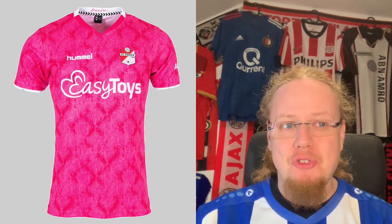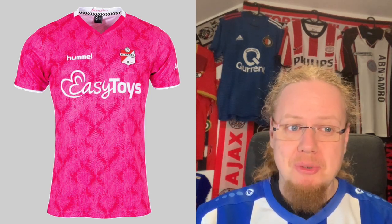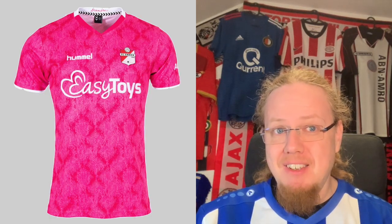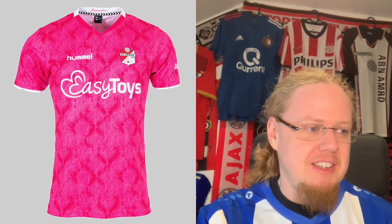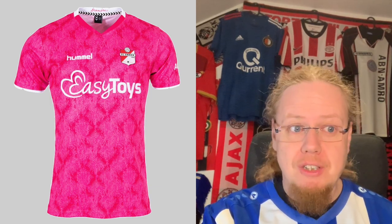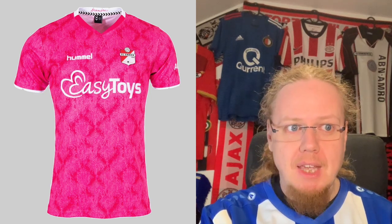I'm just not so sure. Maybe there's a good cause behind it. I'm gonna go 6 here, because pink is kind of the latest trendy color, and every team needs to have a pink shirt, and this is not the last pink shirt that we will see in this review.